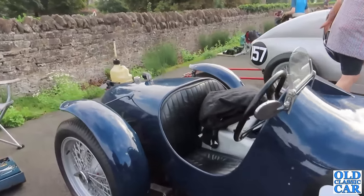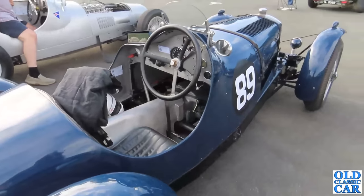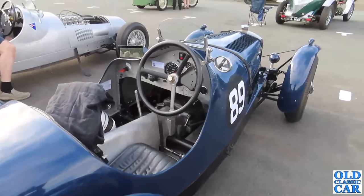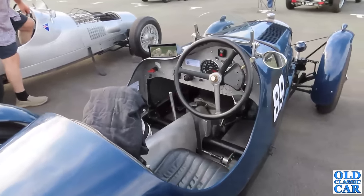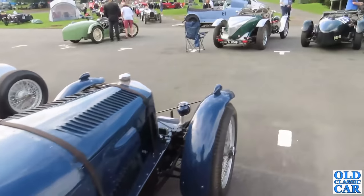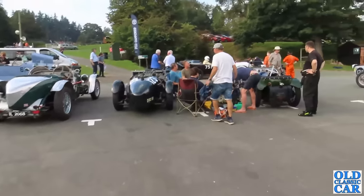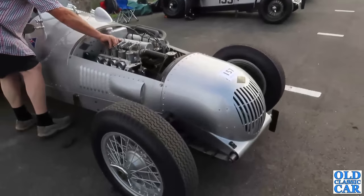So you can even squeeze a passenger, or as it would have been in the day, a riding mechanic in alongside you, although they'd want to be fairly slim in frame to squeeze in there alongside the driver. But yeah. What a marvellous place. Another Riley here.